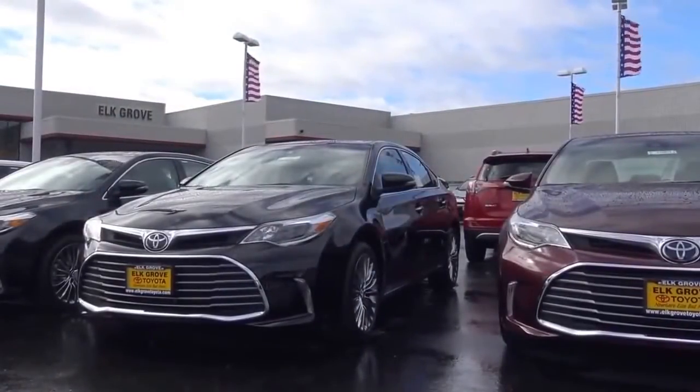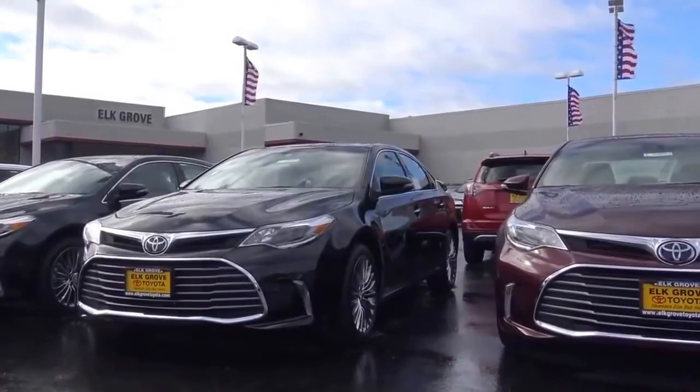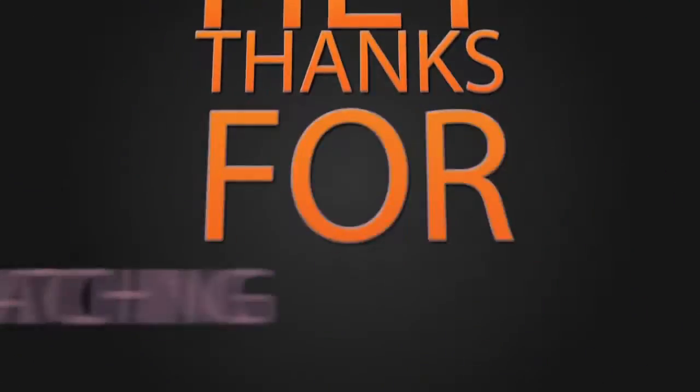So the 2016 Toyota Avalon is a top choice for a full-size sedan with its comfort.